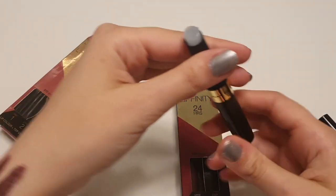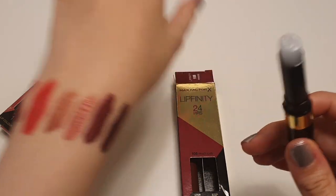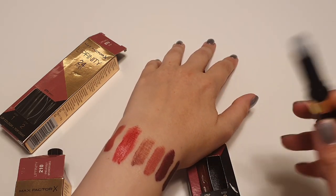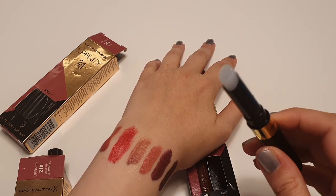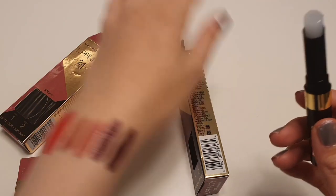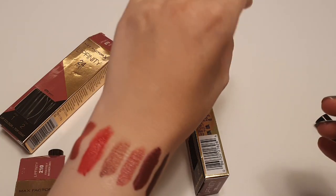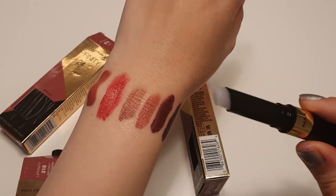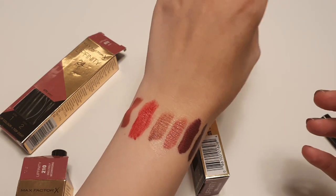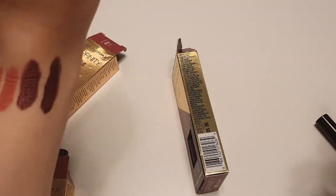One thing to remember, after applying the color, you should wait for a minute or two and then apply a top coat. If you apply it immediately after applying the color, the effect will be, let's say, less, which means the lipstick will come off faster and you will not achieve the long-lasting 24-hour effect. Because the color needs a minute or two to, let's say, dry on its own, and then you add the top coat and you're good to go.